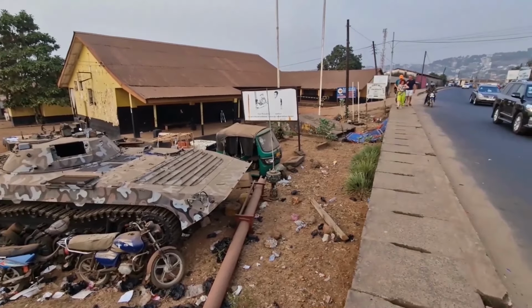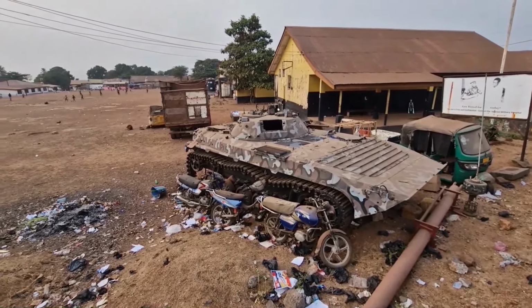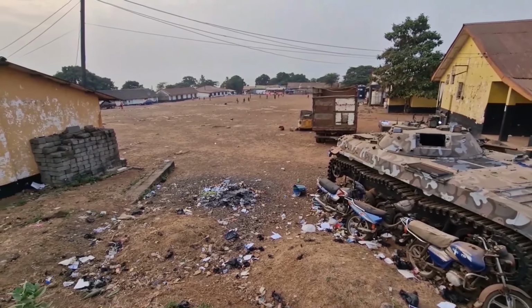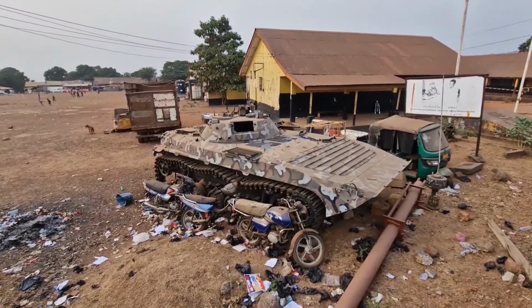A tank just laying around here on the streets of Freetown in Sierra Leone. It's probably for spare parts or for, you know, scrap metal. But man, who would have thought?